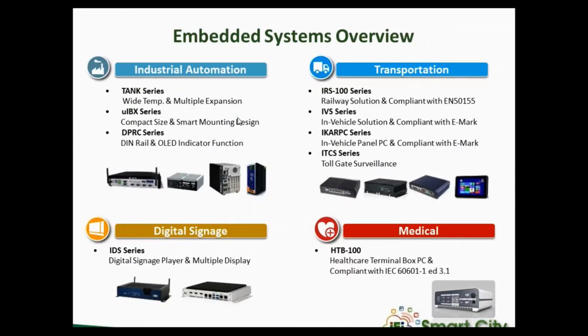In recent years, IEI focused on developing embedded systems for industrial automation, transportation, digital signage, and medical. We provide a total solution for different vertical markets to improve efficiency for data acquisition, analysis, and precise prediction. We also have a complete line of embedded system products which are fanless and designed to resist vibration, shock, and extreme temperatures. From here, you can see that our products can fulfill different vertical markets.